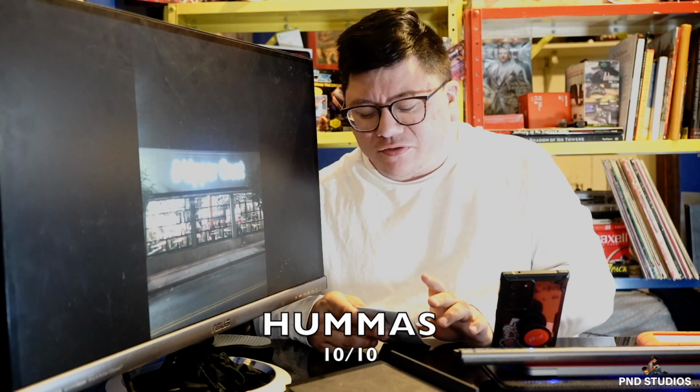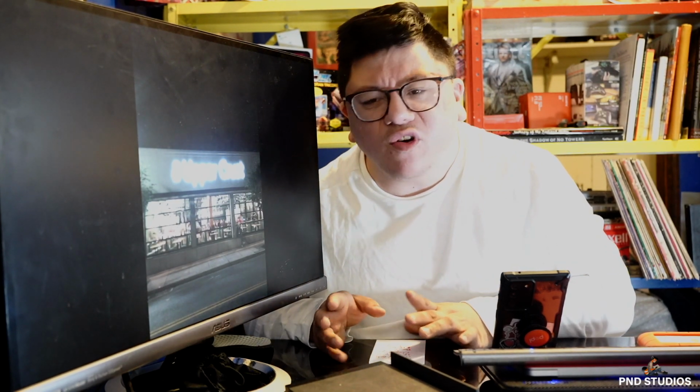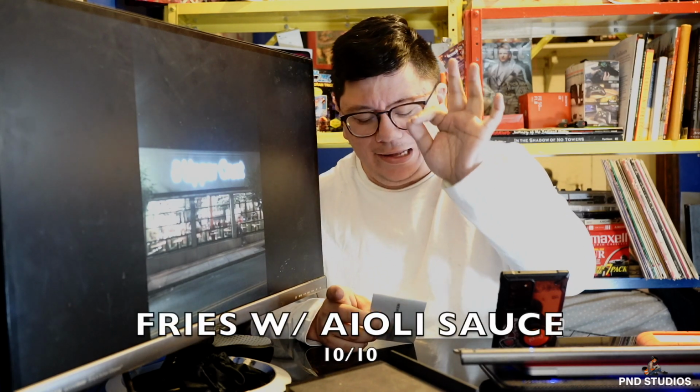Now, we got the fries with the aioli sauce. First, I didn't know what the sauce was, but the fries were just absolutely delicious. They were cooked right. They had the right amount of seasoning, because there is a good and a wrong way to cook fries. I got fries the other day when I went to visit the beer house, and that's also going to be a review. And those fries were mediocre at best. But these fries were cooked just right with the side of the aioli sauce. Oh, this is absolutely delicious. So I'm going to give that a 10 out of 10.